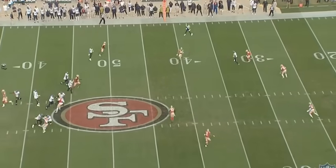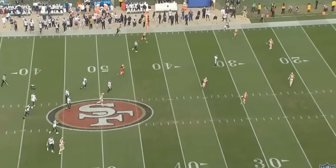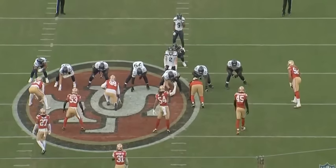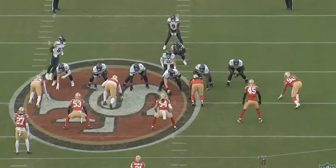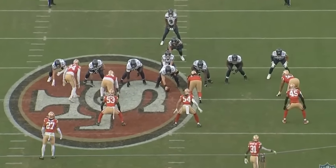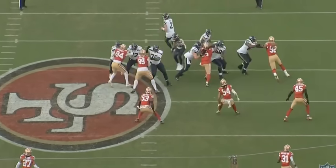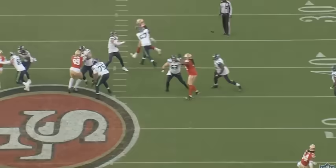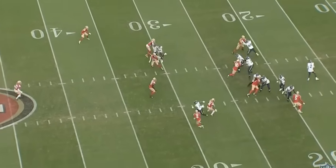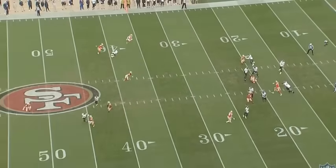Which again, I think teams, I can see a team like Baltimore, maybe even Arizona next week, playing with his eye discipline and trying to get Ambry out of position, out of his zones. And that's really the one way to get over on this 49ers defense. So that's something to keep an eye on, and that's one of the reasons why I don't want to put this on here.